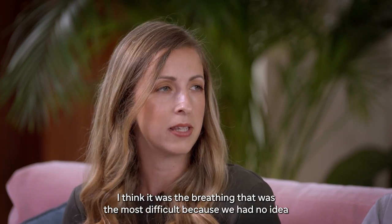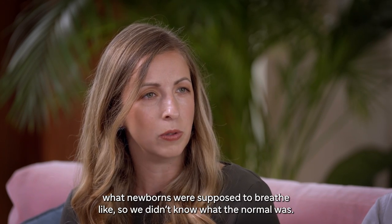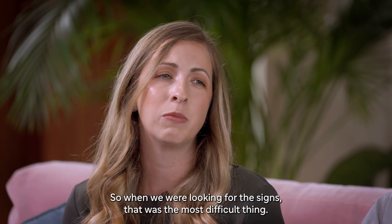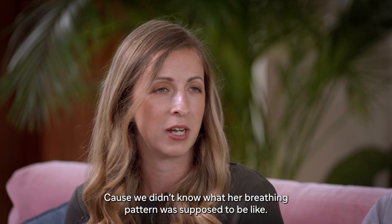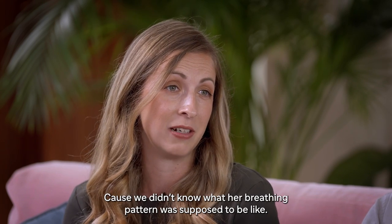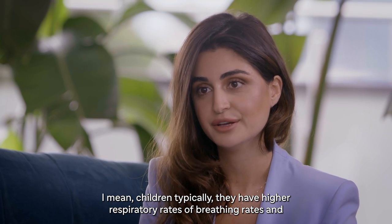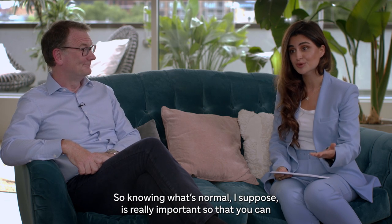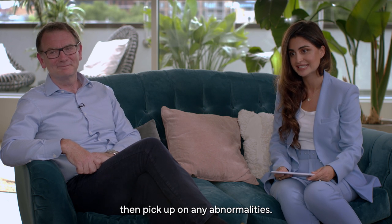I think it was the breathing that was the most difficult, because we had no idea what newborns were supposed to breathe like, so we didn't know what normal was. So when we were looking for the signs, that was the most difficult thing, because we didn't know what her breathing pattern was supposed to be like. Absolutely. Children typically have higher respiratory rates and heart rates than adults, don't they? So knowing what's normal is really important so that you can then pick up on any abnormalities.